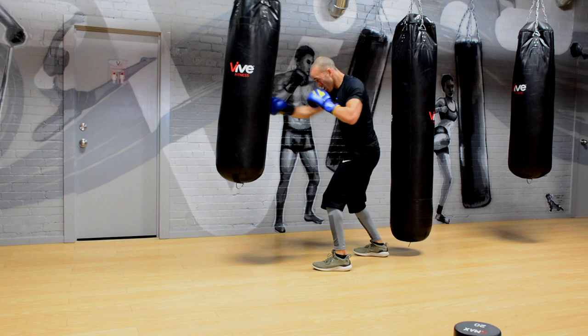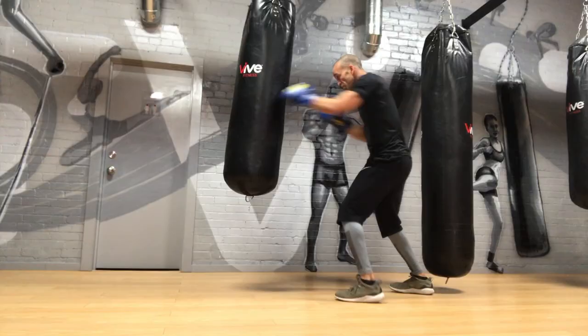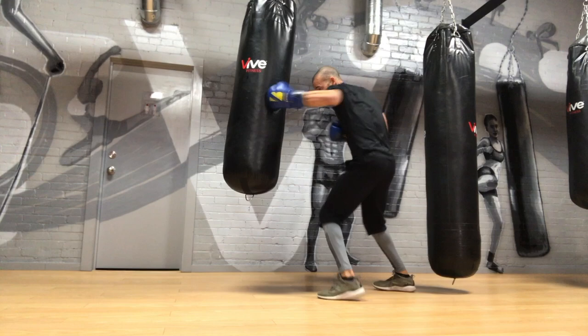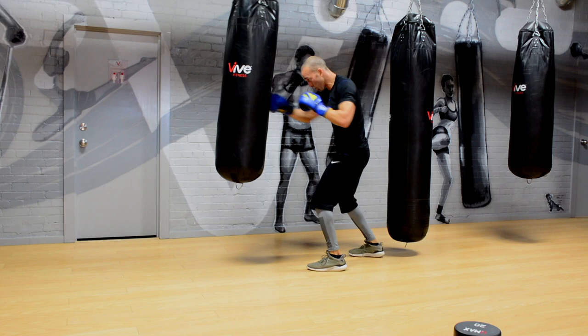Same combo, 1 minute, set number 2. 1-2-1-2-3-2, double jab, right hand. Keep working. Come on, guys, faster hands. I want you to pick it up. If you've been doing my workouts long enough, you know that you can push a little bit harder. You know that you can work at my intensity. So do that and beyond. Come on.